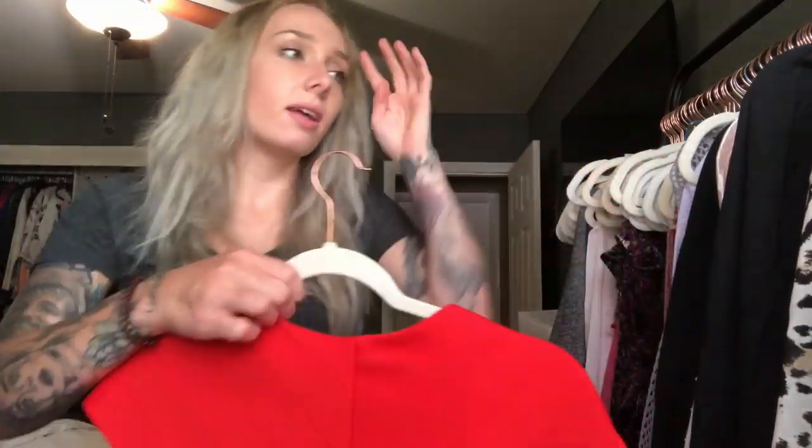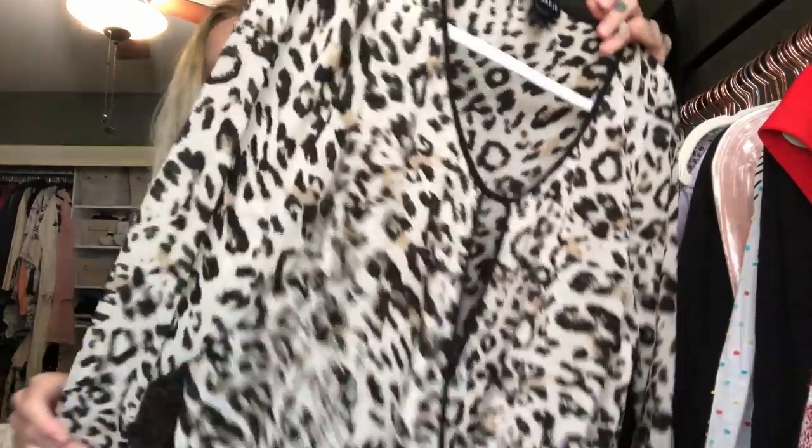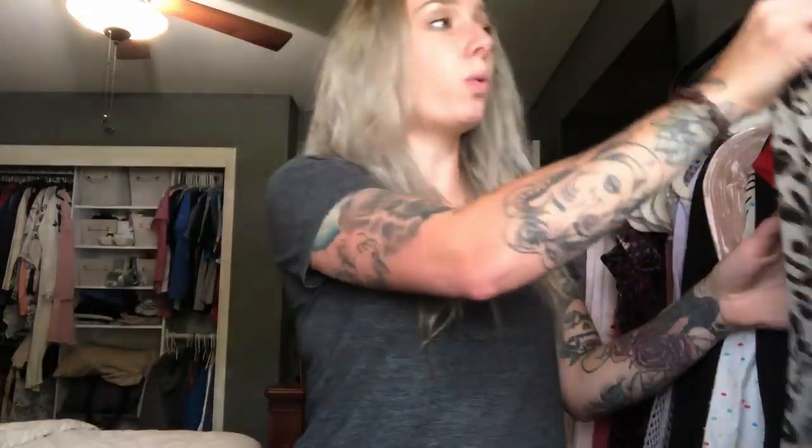It feels really heavy. This is another one of my Torrid finds. Just a cute leopard print blouse. I'll probably list it around 20, maybe 25 to start.